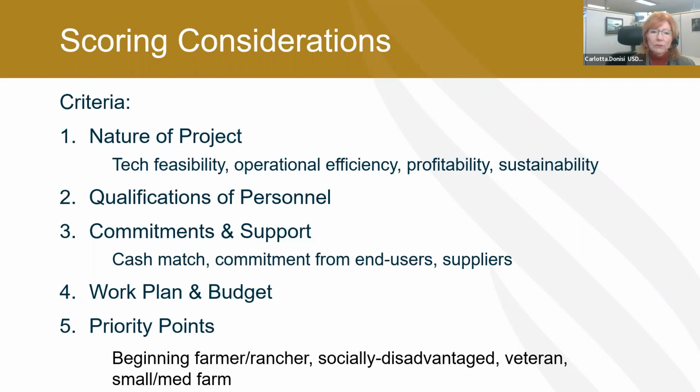And then priority points. You're going to be selecting if you're applying for priority points under a beginning farmer rancher, which is less than 10 years of farming. And then socially disadvantaged. Typically, this would have been wording we would have used as minority or woman-owned in the past. Probably not supposed to say that. We're supposed to just use socially disadvantaged, and that's a certification. No other type of proof other than a certification or veteran status. So those are all things that are boxes to tick off in the application template.